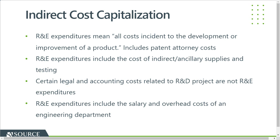But how far that goes, remember, we still have that incident to test. So yes, you have to include the engineering labor and overhead, but what about, say, the cost of a human resources department? Does it come down to whether that's included in the burden rate or standard costs for the engineering department? They haven't provided that guidance. Treasury needs to. That's one of the things they're working on.